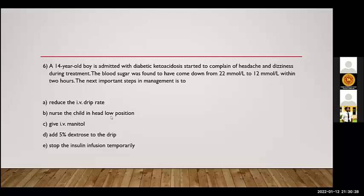Nurse the child in head low position. No, it's the other way. When you have cerebral edema, you need to nurse the child in head up position. So this is wrong. You can give IV mannitol to reduce cerebral edema. So A and C are correct at the moment.